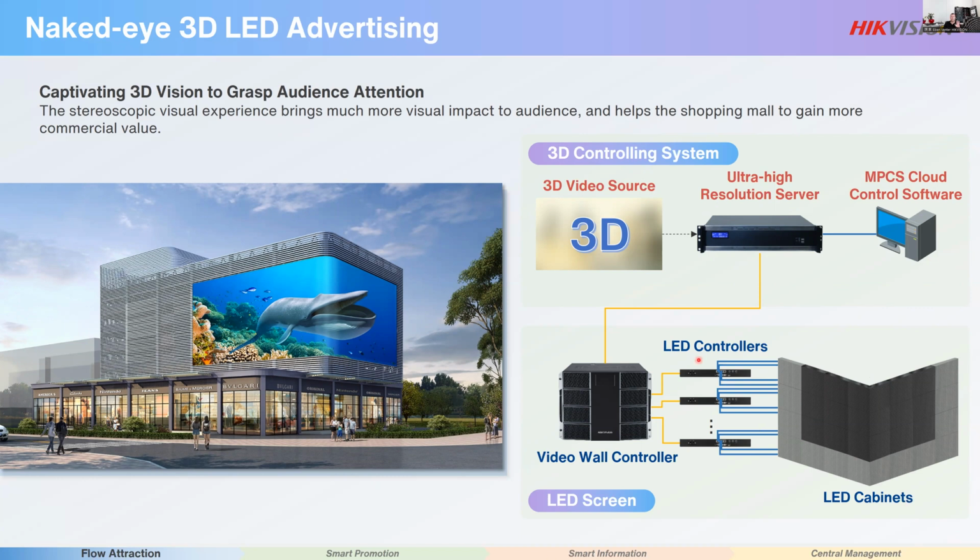So just to get you started off, that whole 3D controlling system is a whole entire system. So it's not just the LED display itself, and it's best to have it on a corner because of the LED and the 3D effect. You also need a resolution server, an ultra high resolution server. Then the software, the MPCS software, is a cloud software control unit that can send it over the network. This software is free and can be used. Unfortunately, for the 3D video, you can't just display any video and expect it to be 3D. These videos are designed for 3D software for that kind of server replacement as a display.